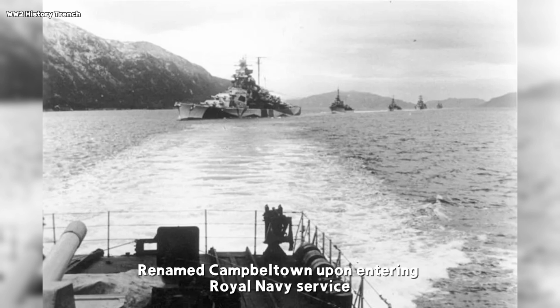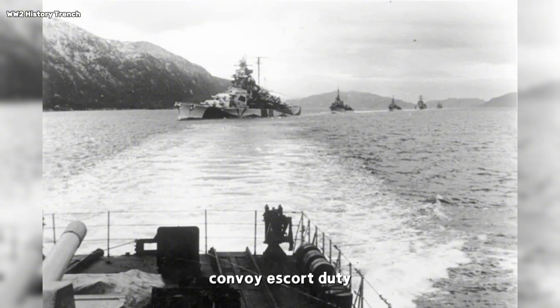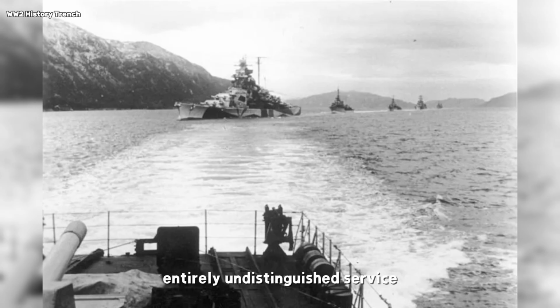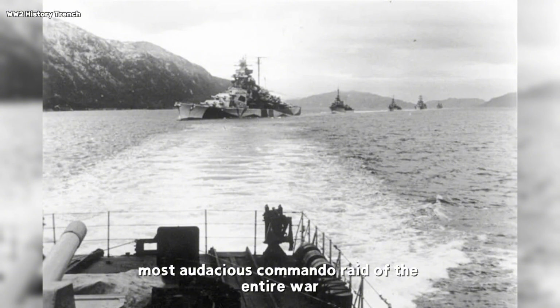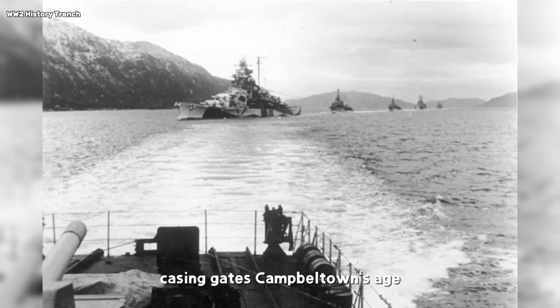Buchanan, renamed Campbelltown upon entering Royal Navy service, spent her first year and a half under the White Ensign, performing the kind of unglamorous convoy escort duty that most of her 50 sister ships were assigned to, entirely undistinguished service that gave no early hint she would eventually be selected for what remains, by most historical assessments, the single most audacious commando raid of the entire war, when combined operations planners settled on the plan to ram a ship directly into the Normandie Dock's casing gate.